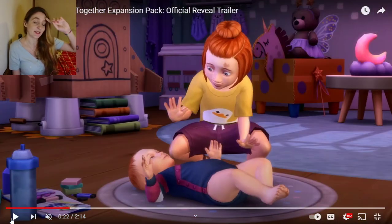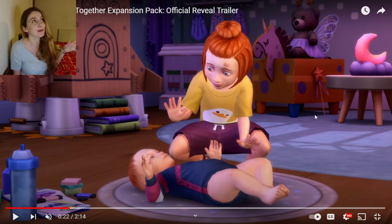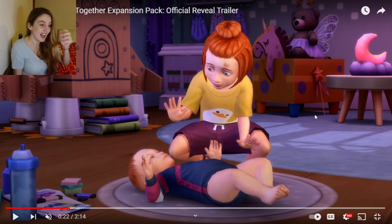This I absolutely love. That toddler has a little birthmark on their head, and they look like they've got little freckles as well. I don't know if that's new or not. Look at the little fairy bear, and we need fairies. We need whoever did werewolves, spellcasters and vampires, the teams that did those packs. Werewolves were so good. I need a fairy pack next. I need it.